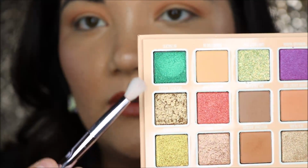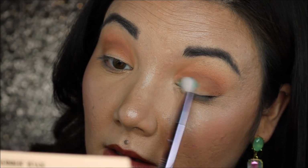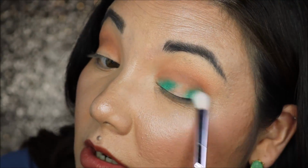But keep in mind that I also have one of these in Aqua Mama, so maybe we can try and incorporate that somehow. I'm gonna go into Be Pacific, which is this beautiful green. Okay, but it's applying okay. Do you see that? It's actually applying pretty well. This probably wasn't the best brush. Why did I use this brush?